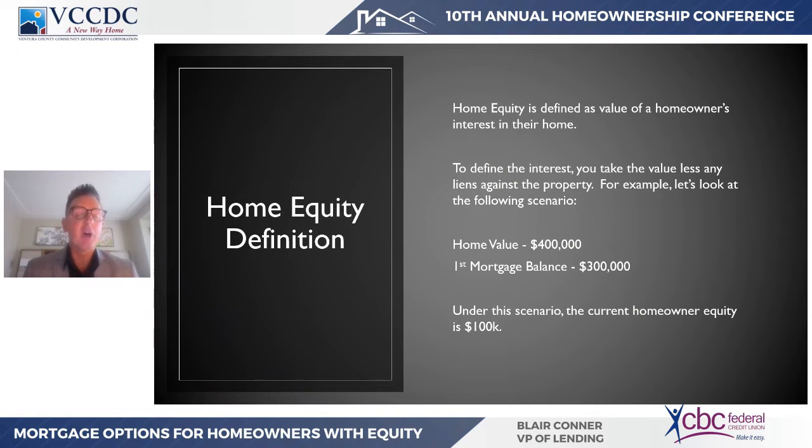So for example, let's look at the following scenario so we can articulate this. The home value under this scenario, you can see, is $400,000. And let's say they had a balance of $300,000 against that property. Under this scenario, the current homeowner equity would be $100,000. So essentially, within that $100,000, I think sometimes people think, okay, so I've got access to that $100,000. Not necessarily, because that would bring you up to what I would call 100% LTV, which we'll cover later in the presentation. So it's really just trying to understand how much equity you have and how much equity is accessible with standard lending products.